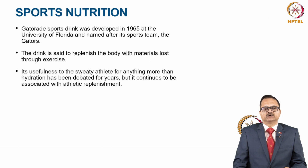Its usefulness for the sweaty athlete for anything more than hydration has been strongly debated for years, but it continues to be associated with athletic replenishment.